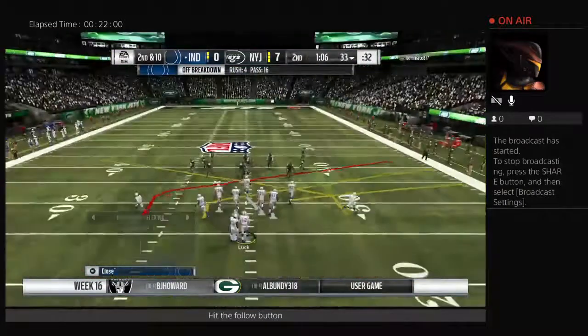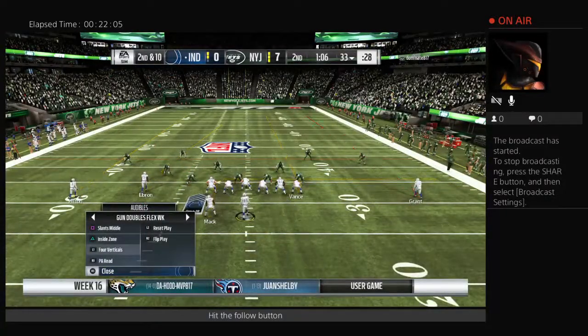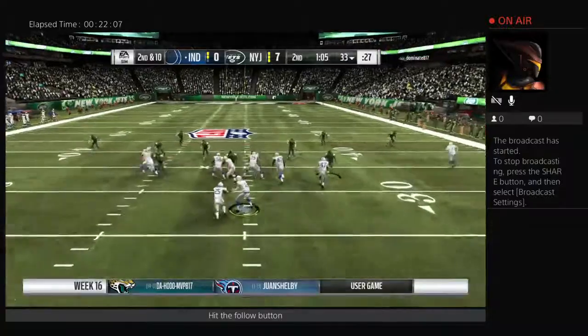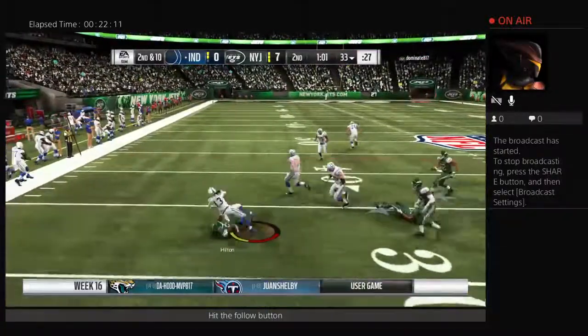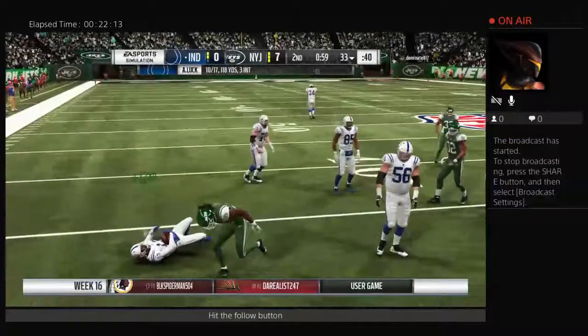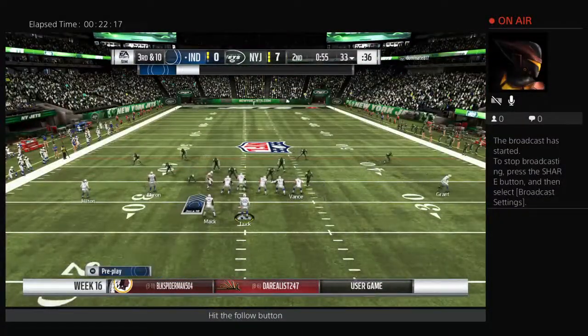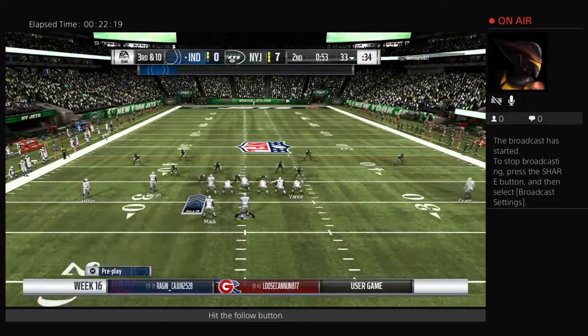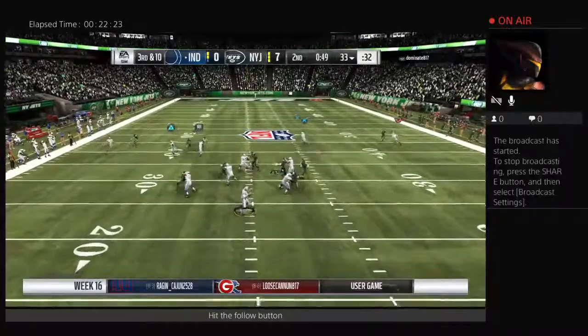2nd and 10 from the 33-yard line. Second and 10, Luck again. Caught left side by Hilton. And he maybe makes it back to the line of scrimmage. That's it. No gain that time on the completion, and it'll be 3rd down. They'll get to the line here, but remember, it's also 3rd down. Here's Luck.